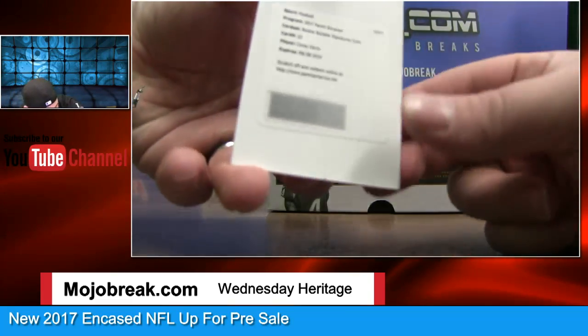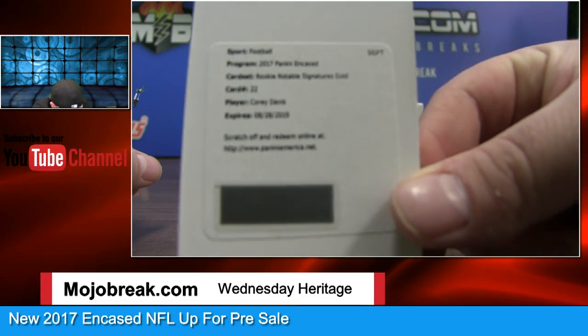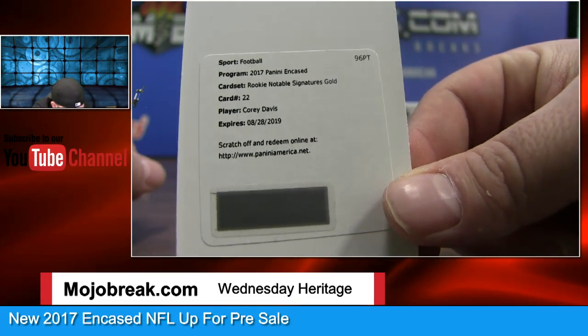And we got a redemption. Rookie notable signatures gold for the Titans and Jan. Corey Davis.